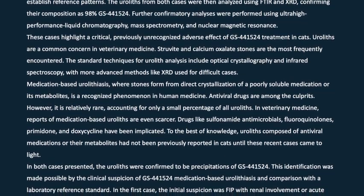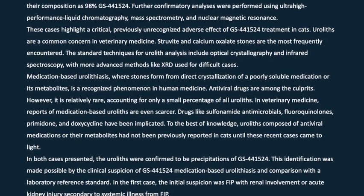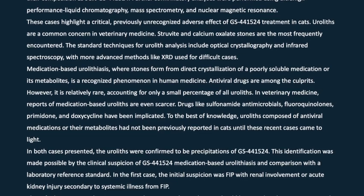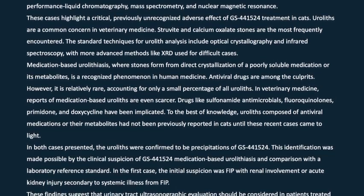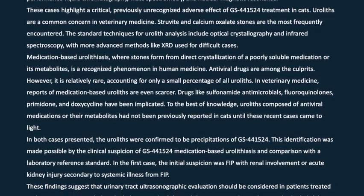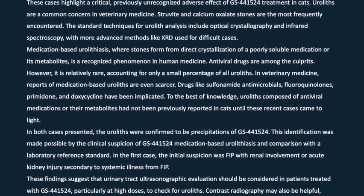However, it is relatively rare, accounting for only a small percentage of all uroliths. In veterinary medicine, reports of medication-based uroliths are even scarcer. Drugs like sulfonamide antimicrobials, fluoroquinolones, primidone, and doxycycline have been implicated. To the best of our knowledge, uroliths composed of antiviral medications or their metabolites had not been previously reported in cats until these recent cases came to light.